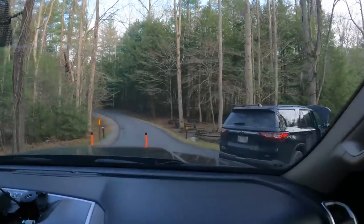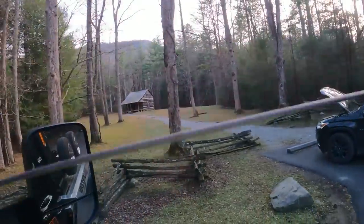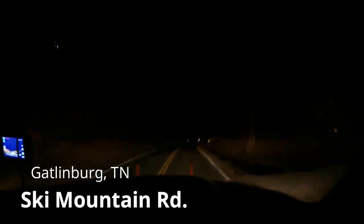And there's our car. Push it backwards and load it up. It's gonna be great. There's the Carter Shields cabin. Ski Mountain Road. At night. Your destination will be on the right.